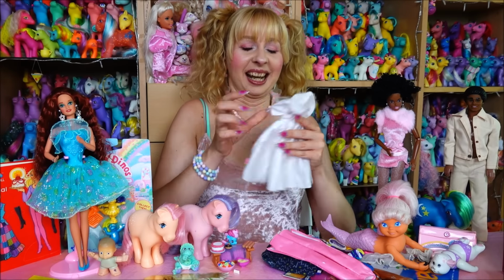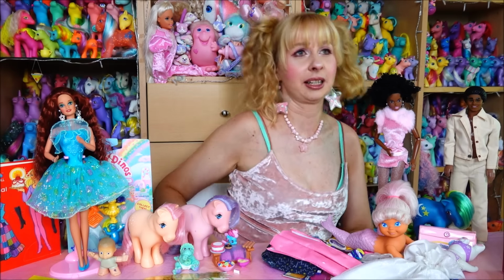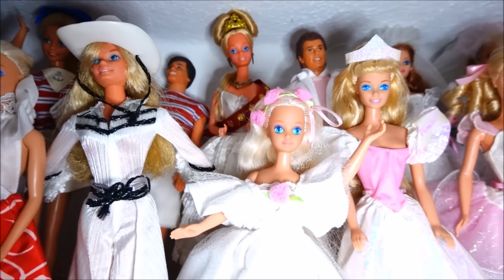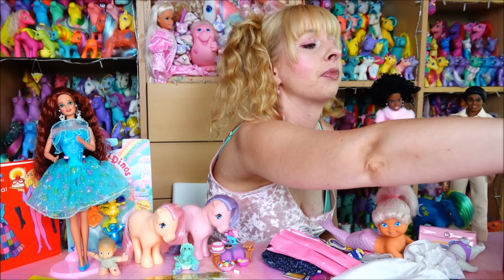This is amazing. This is so good. I've never come across this dress. I've also only come across the Skipper once, and it was crazy enough for me. What else is in here?